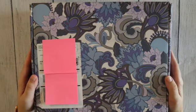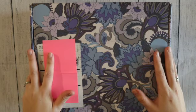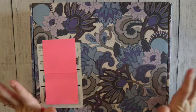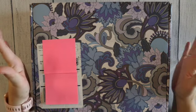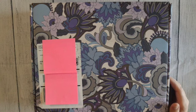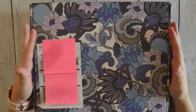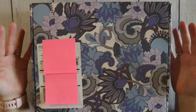My name is Sarah with Sarah Plans Life, and today I'm going to do an unboxing of the Erin Condren seasonal surprise box. I was not planning on ordering this box. I was not planning on buying the seasonal surprise boxes again, mainly because my first one was the summer one and I was so underwhelmed with it.